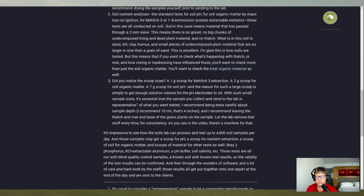And the reason why they do a 7 gram scoop for soil pH is because they're going to add 7 milliliters of deionized water to do what's customary in America, a 1-to-1 solution of dried soil mixed with deionized water. And that's the standard way in the United States to measure the soil pH. The reason why they need so much is just so the electrode can fit in there when they're measuring. And I showed a video of that also.